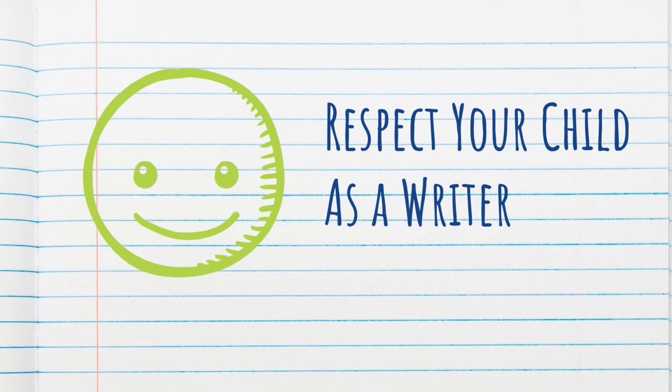Overall, we need to make sure that we respect your students as writers. What to revise and how to revise it should be your child's decision, not yours. So by extension, the voice that they should have in their writing should be theirs. Instead of doing the writing for your child, offer suggestions. Think about ways that you can help empower them and help them to own their writing. And remember that your child must learn to think and write on their own.